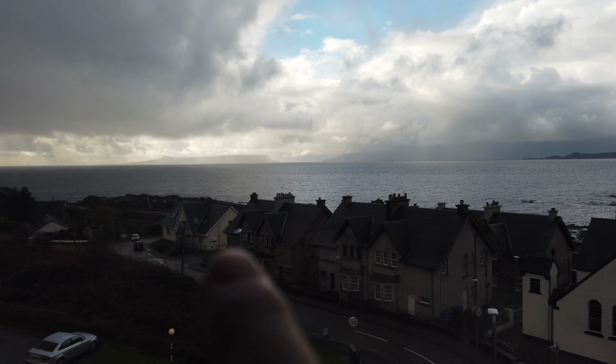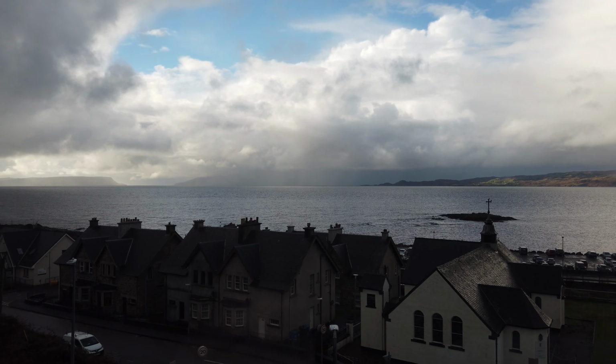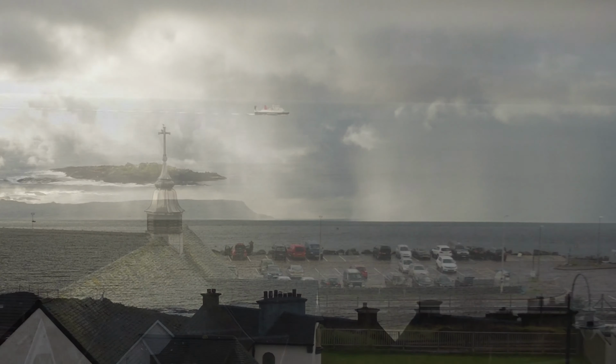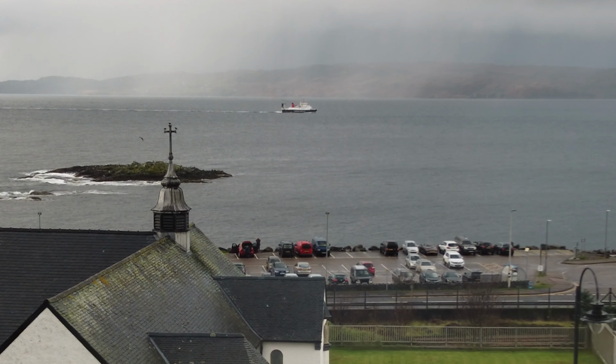With a bit of luck, I'm hoping it's going to clear up and we can get a wee bit of a sunset shoot down at one of the beaches, maybe down at Morar or Camusdarach or something like that. So we decided to head to the silver sands of Morar, which is normally really nice when it's sunny, but it's raining. So let's see how this works out.